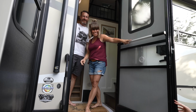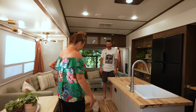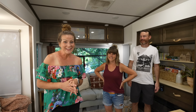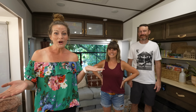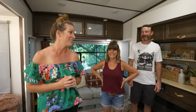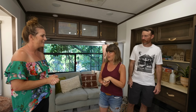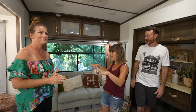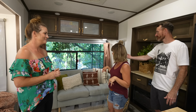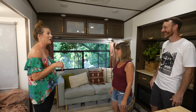Hey guys, come in! I love it. Whoa! So we're here with Derek and Lindsay, and they are going to give us a tour of their 2018 Cougar, and it looks amazing. This is beautiful. Tell us about it. We moved into this from a toy hauler, and we really wanted this space for our family, more living space to just chill out and have a nice view out the window. Yes. That's why we went with this rear living.